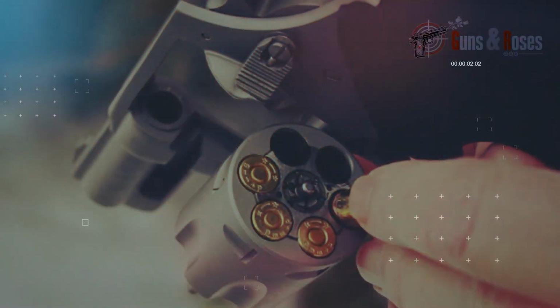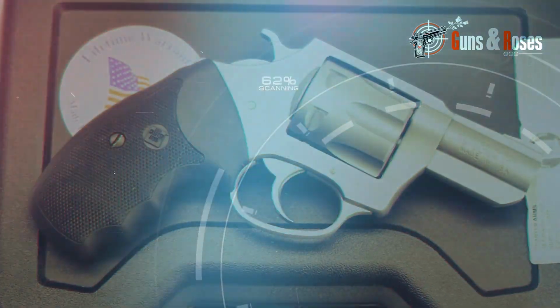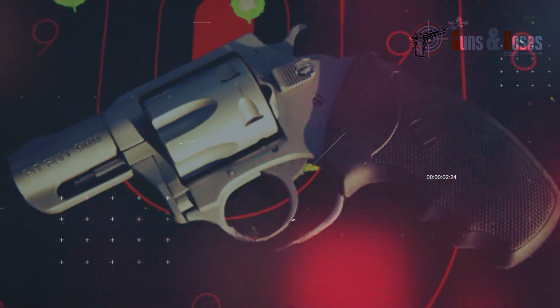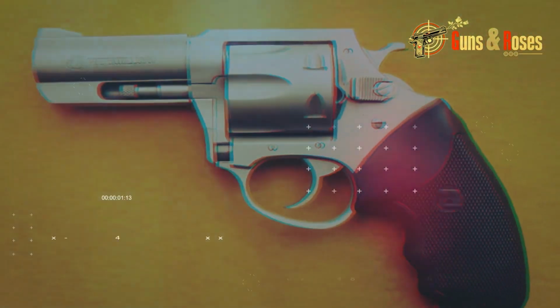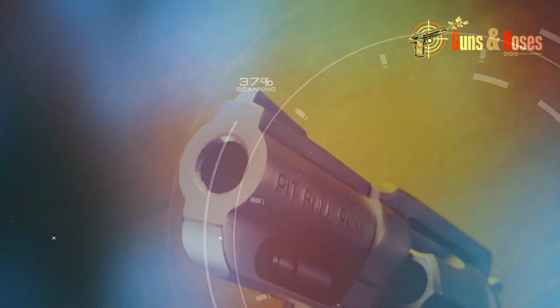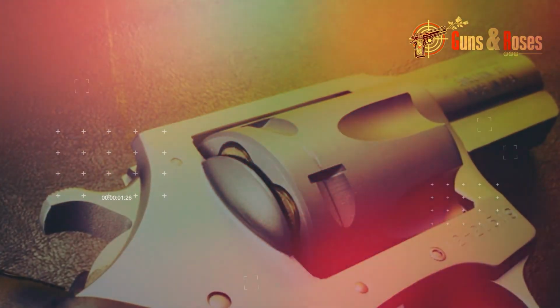Everyone loves a gun that isn't a hassle to carry. That's one of the first things we look out for when choosing a handgun for personal protection, and this badass revolver ticks all those boxes. Its 5-shot cylinder ensures you have enough firepower to back up its compact and lightweight design. What a way to set the standard. The Charter Arms Pitbull 9mm costs just around $400 to $600.